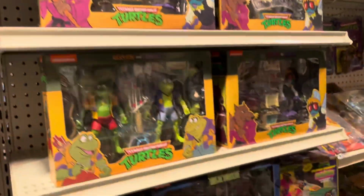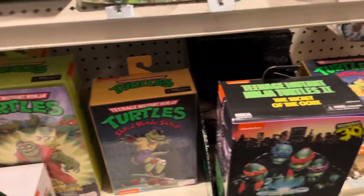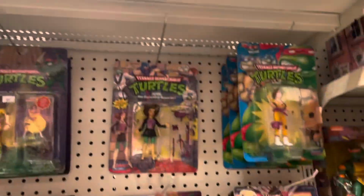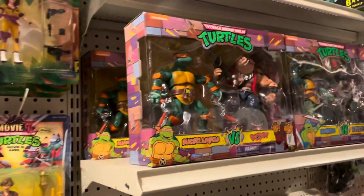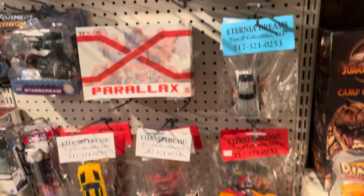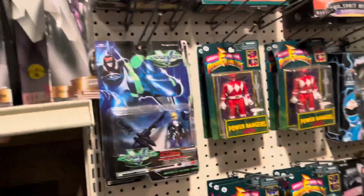Here's some Ninja Turtle stuff. A lot of NECA. Some original figures, and those are from like the 2000s. Splinter from the Ultimate Sevens. Here are these guys that are popping up everywhere in stores now. Some Lucy's. Some Transformers. Power Rangers.